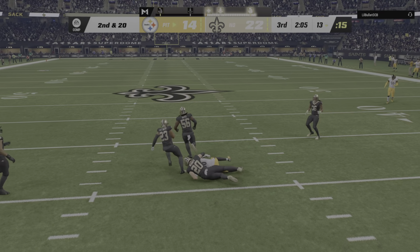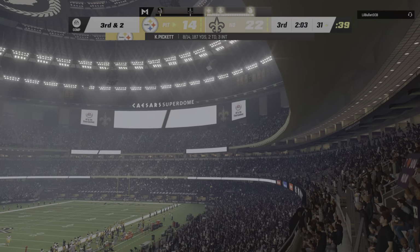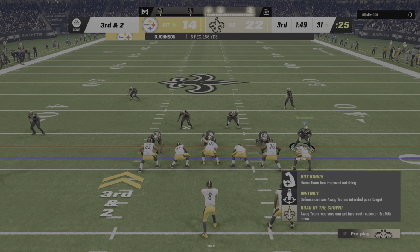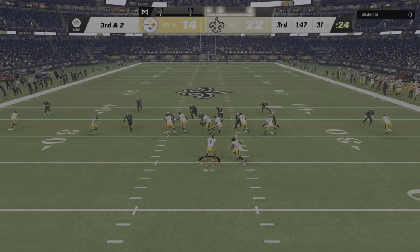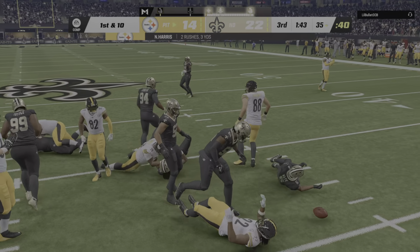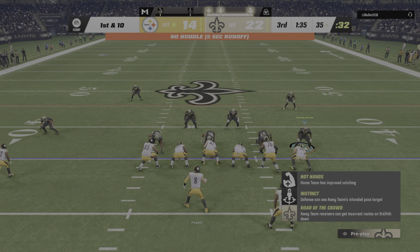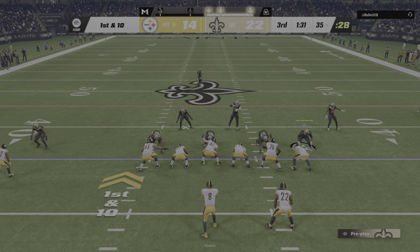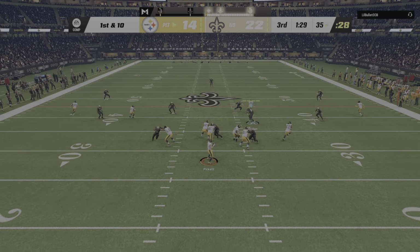Pickett's throw complete there to Johnson. A good pickup there, 18 yards as they get closer for third down. They'll come to the line, needing only 2 yards to gain the first here. Trying to pick it up on the ground with Harris. And he's going to have the first down yardage to the 35. Ball up to the 35 now as they come up on 1st and 10.